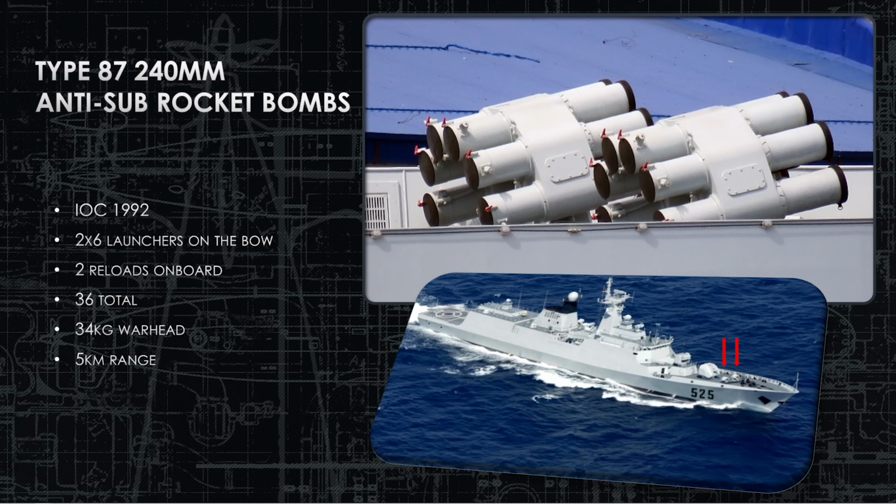The modern warheads can do magnetic detection, but the old warheads are impact detection or pre-depth explosion. So these things will be configured before launch on how they're going to operate. They do have reloads on board, so if they're loaded underway topside, they would have 2 reloads on board below that for a total of 36 total bombs. And the range is only like 5 kilometers or less. This ship has to be essentially on top of your submarine, which might be the actual range of their sonar system anyway. So it's okay that this has a 5-kilometer range, because that sonar system is not great, but it's what they got. It's what they use.